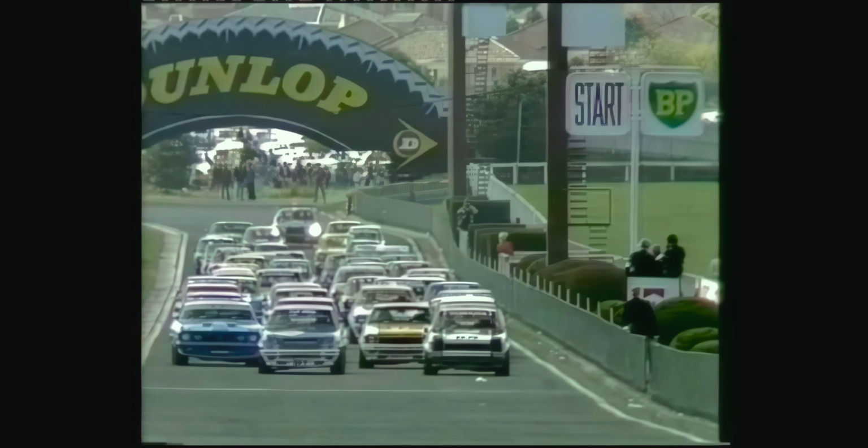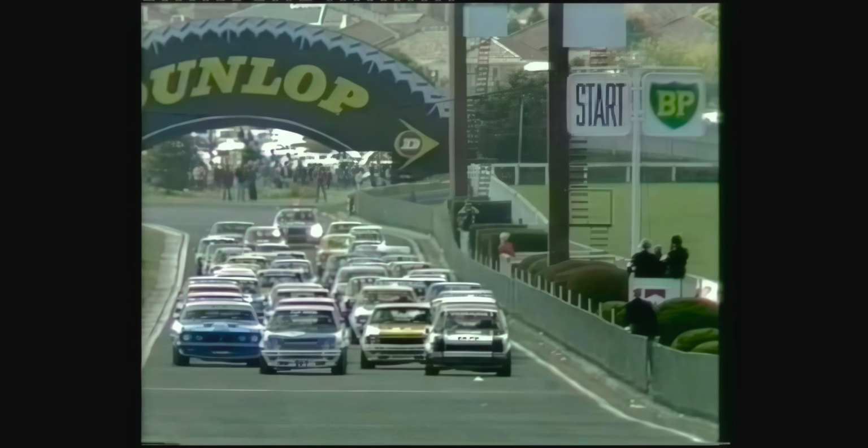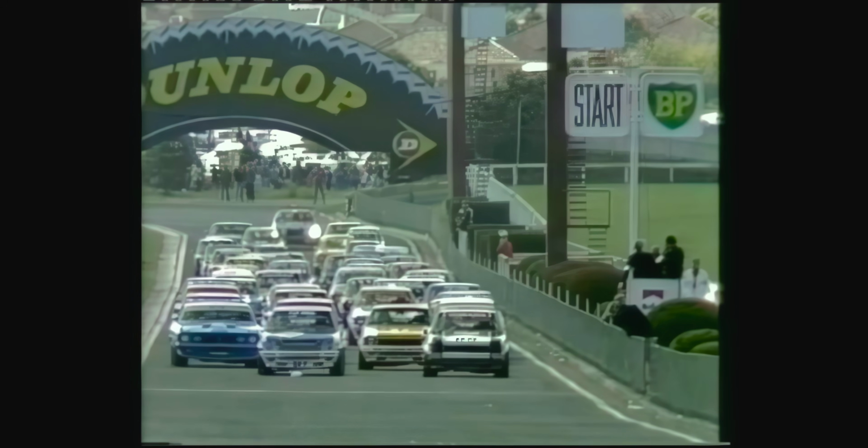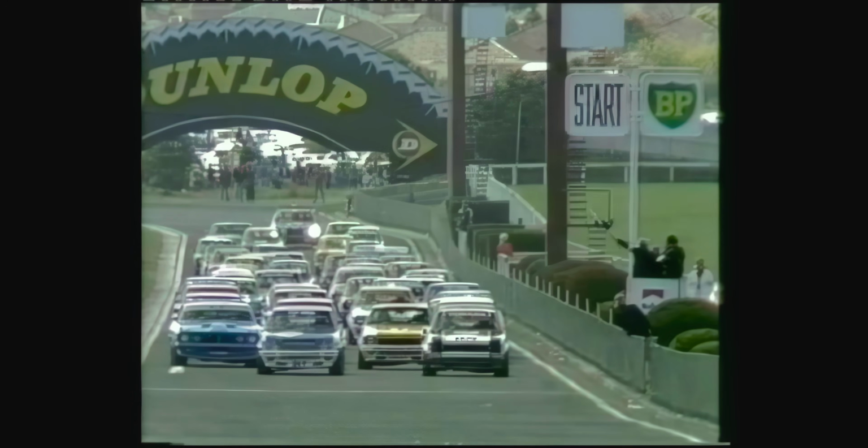Jim Richards is a magnificent driver, and since he came to Australia from New Zealand, has won virtually everything there is to win in his very, very fast Mustang sports sedan. He's used to driving big cars.